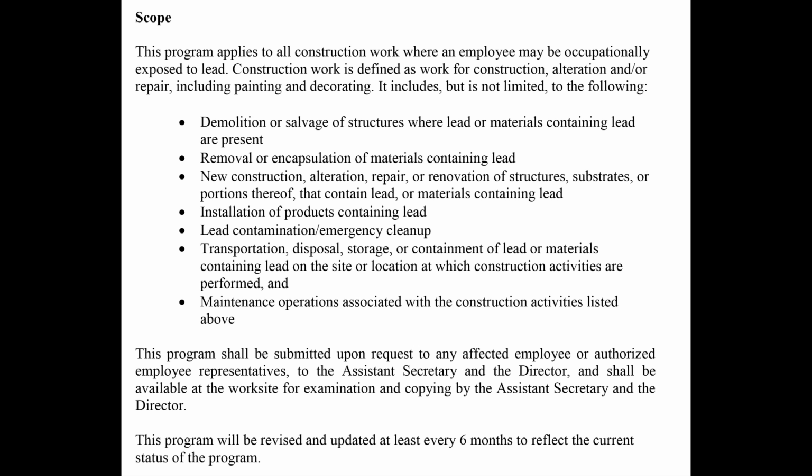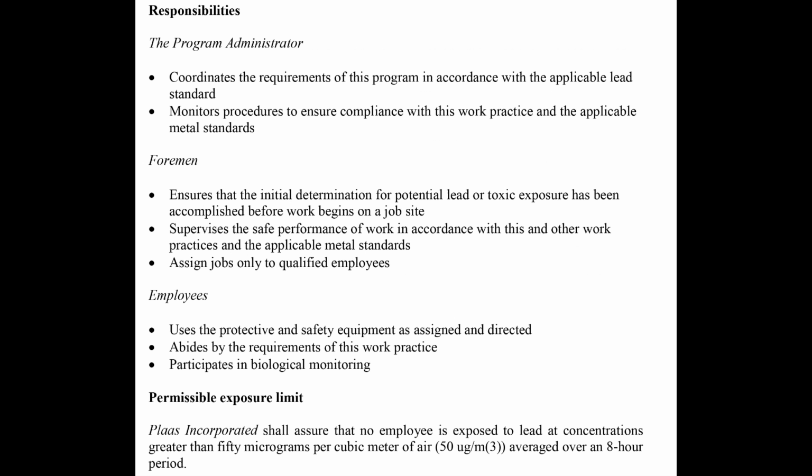This program shall be submitted upon request to any affected employee or authorized employee representative, to the Assistant Secretary and the Director, and shall be available at the worksite for examination and copying by the Assistant Secretary and the Director. This program will be revised and updated at least every 6 months to reflect the current status of the program.